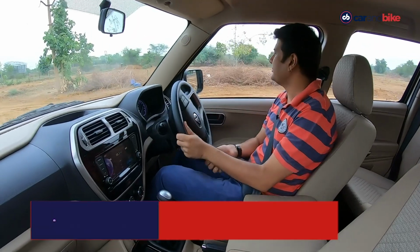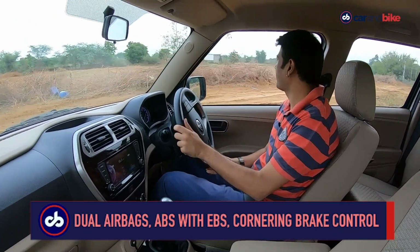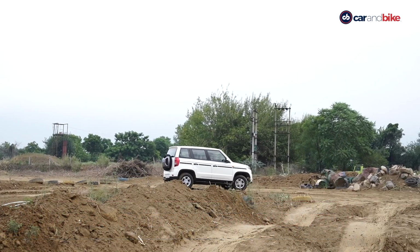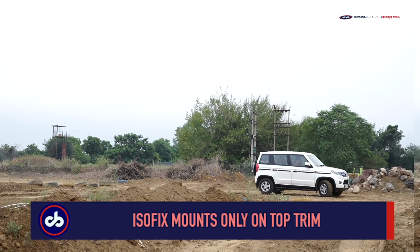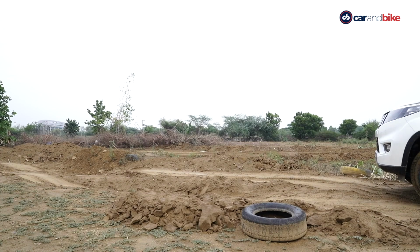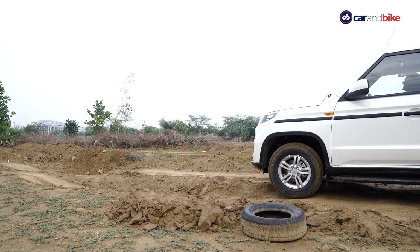Talking about safety, apart from ISOFIX mounts, the Bolero Neo gets dual airbags, ABS with EBD and cornering brake control as standard. Overall, the lack of seat belts in the third row does stick out like a sore thumb, given that the company has been a big adopter of safety features in cars recently.